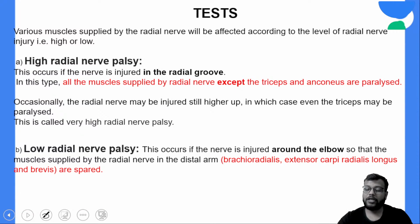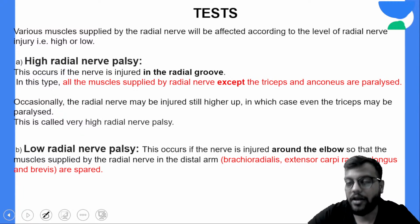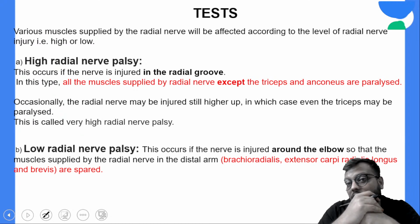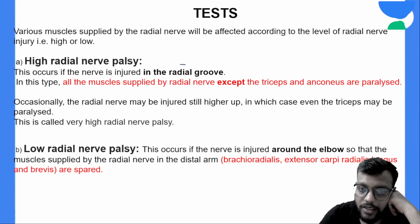Now before the test you need to remember two things, that is high radial nerve palsy and low radial nerve palsy, and this will be there in every nerve, like high median nerve, low median nerve, high ulnar nerve, low ulnar nerve palsy. So what is high radial nerve palsy? If the injury to the radial nerve is above the elbow, that is called high radial nerve palsy, most commonly in the radial groove due to fracture of the shaft of the humerus.